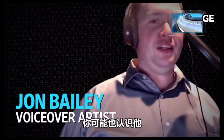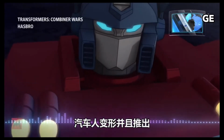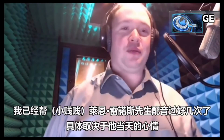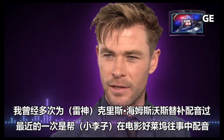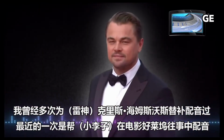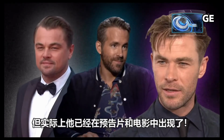You may also know him as... My name is Optimus Prime. Autobots transform and roll out. And I fill in quite a few times for Mr. Ryan Reynolds, depending on what he's in the mood for. You know, just what color pants he's wearing. I've also filled in for Chris Hemsworth quite a few times, and most recently Leonardo DiCaprio in Once Upon a Time in Hollywood. But really, he has actually subbed in for them in trailers and movies.